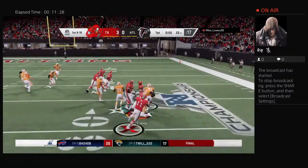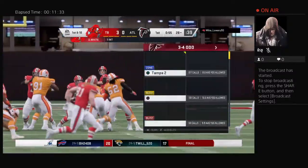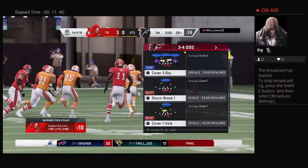It's Devin White, the linebacker. And this return is going to be halted right around the 28-yard line. Really nice pick there for the reigning NFC Defensive Player of the Week. And a good story on that. He said he didn't even know he won the award.